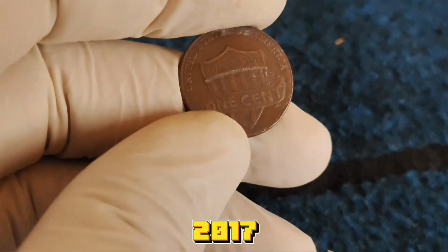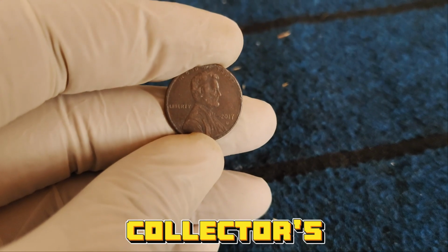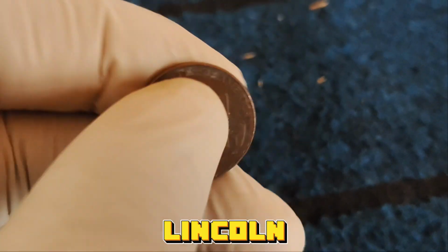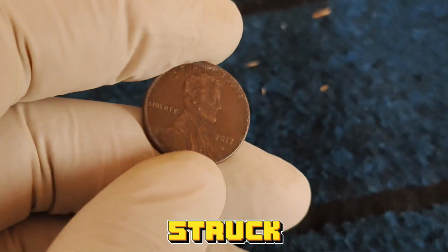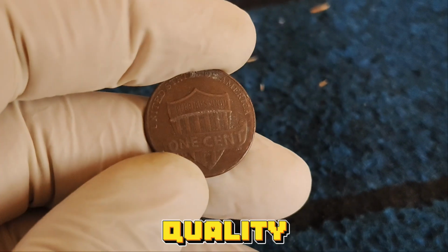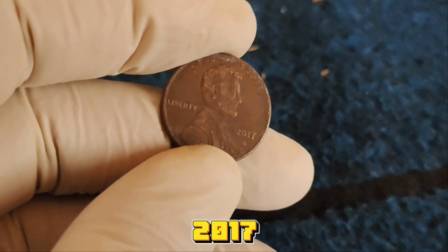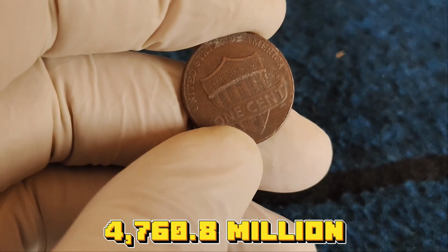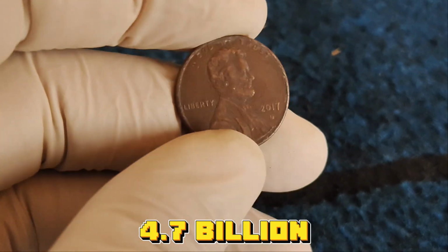And the 2017 D penny is the perfect example of how a common coin can become a collector's dream. Part 2. What makes the 2017 D Lincoln penny special? The D mint mark indicates that this coin was struck at the Denver Mint, one of the main U.S. mint facilities known for producing high-quality coins at high volumes. In 2017, the Denver Mint produced 4,760,800,000 of these pennies. That's over 4.7 billion pennies.